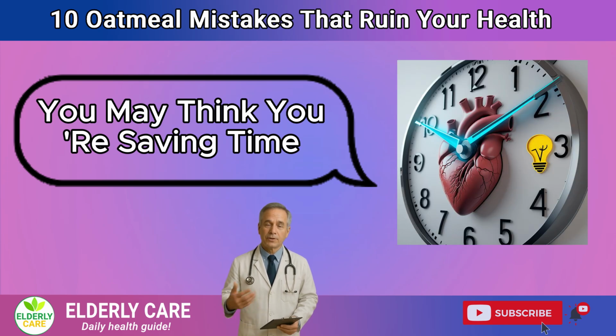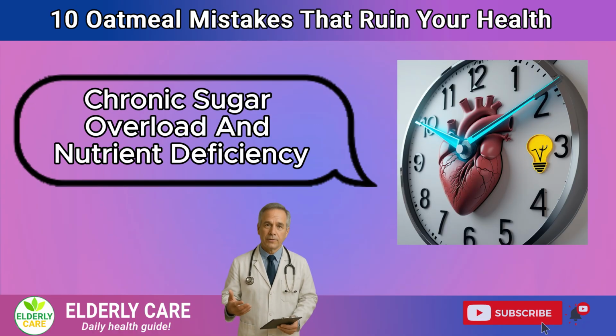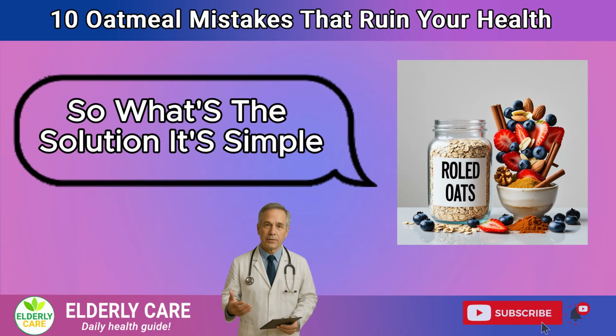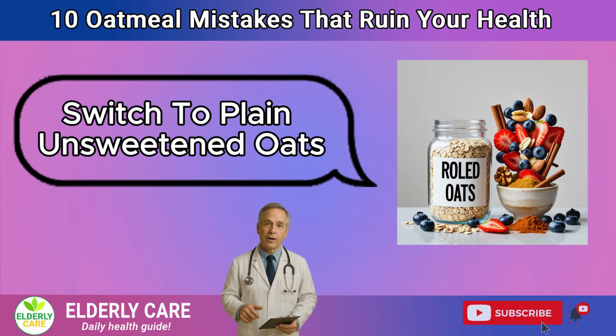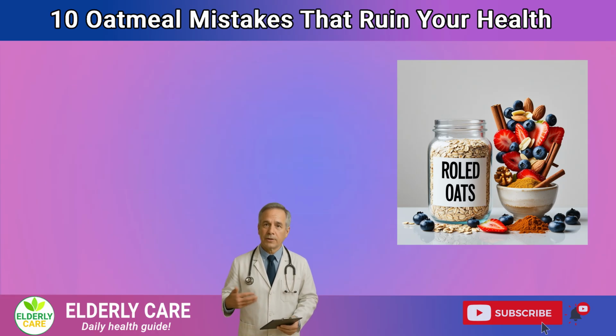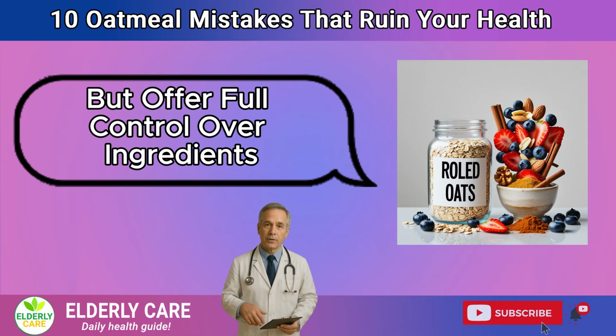You may think you're saving time, but the long-term cost to your health is steep. Chronic sugar overload and nutrient deficiency aren't worth those extra 2 minutes. So, what's the solution? It's simple. Switch to plain, unsweetened oats. Rolled oats or steel-cut oats are best. They take just a few extra minutes but offer full control over ingredients.